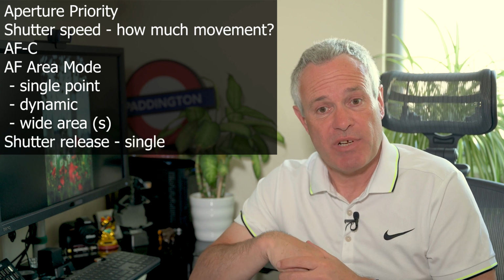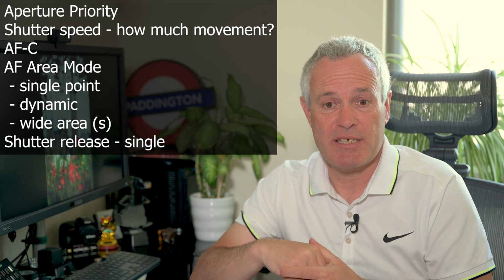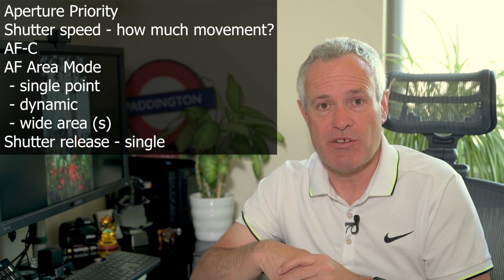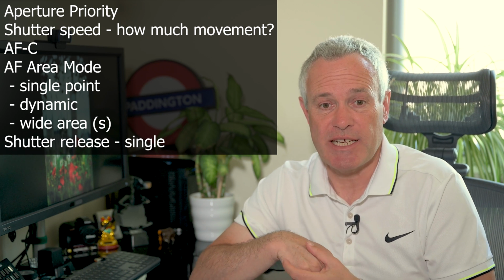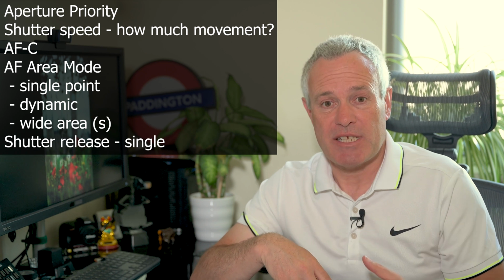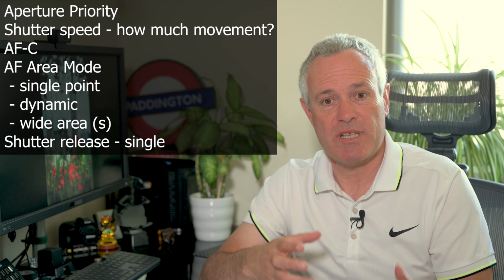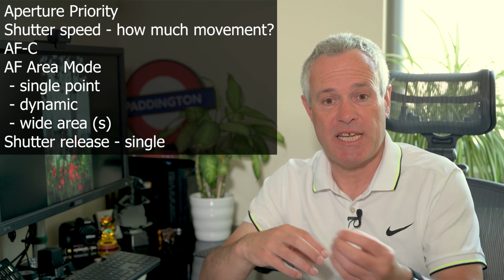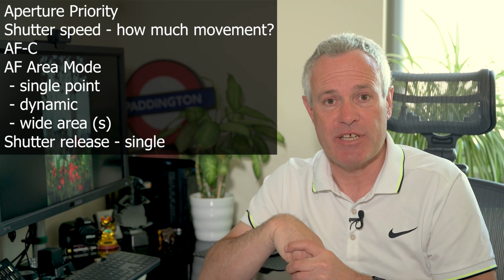In terms of shutter release, I tend to shoot with single shot on this, just because you don't really need continuous or multiple shots or high-speed shutter release. So really be thinking about the settings holistically. What's the image I'm trying to create, and therefore what are the settings I need to be able to translate what I'm seeing in the scenario into implementing it to create that image.